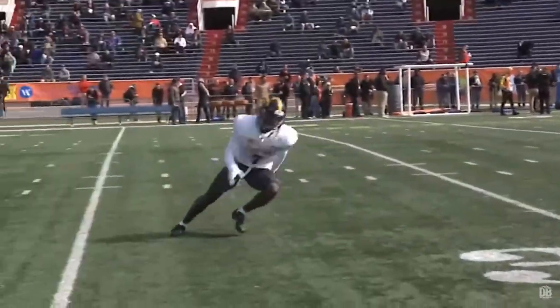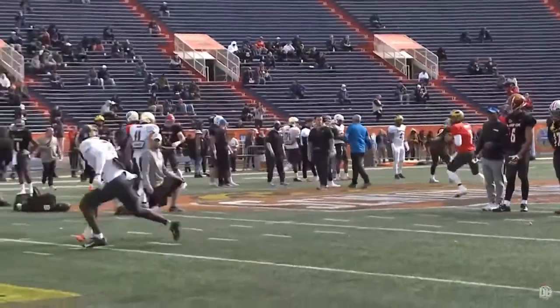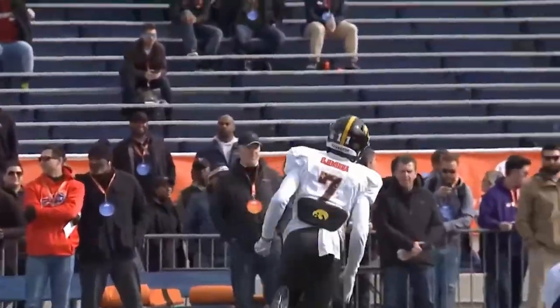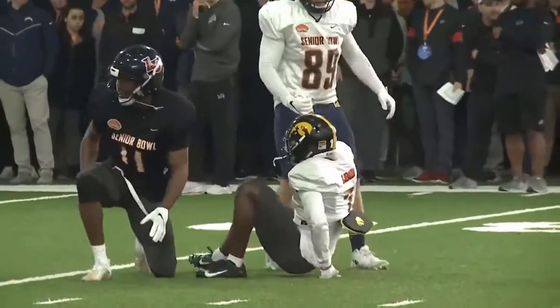He's also not afraid to come downhill and tackle. There's tons of plays of him being super physical in the run game, getting off of blocks, coming downhill and tackling the running back who caught the check down on the edge or something like that. So, of course, Fangio is going to love that. He loves those good, hard-nosed tackling defenders in his defense.